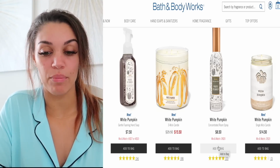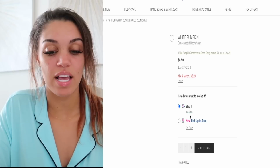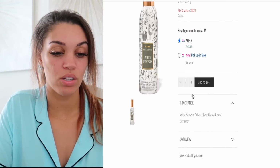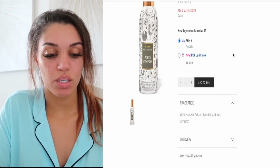The white pumpkin, I'm gonna go ahead and add that of the room spray as well. It has everything the same inside of it, just like the candle. So yeah, we're gonna go ahead and put that inside of my cart. And let's see what else they have.